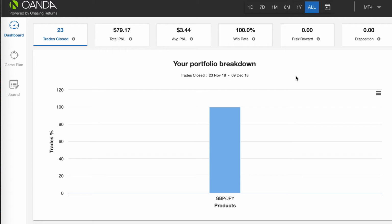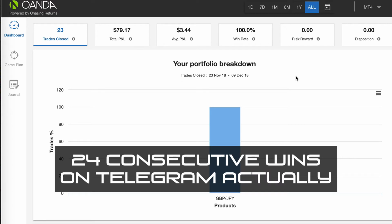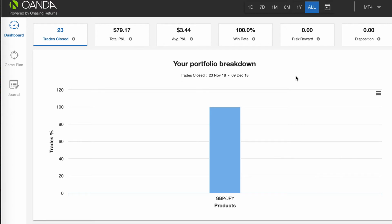Now, you know what? This is the second time I've actually gotten 23 trades in a row on Telegram. And each of those trades had third-party timestamps on the Telegram server that cannot be altered, so they were legit. They were made in real time in front of 3,000 traders. So this is not my first time doing this. The first time I was ecstatic, was very happy about it. And I guess the second time, now it's becoming routine.